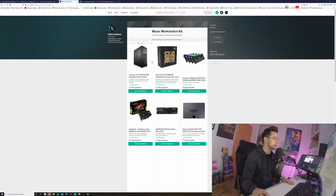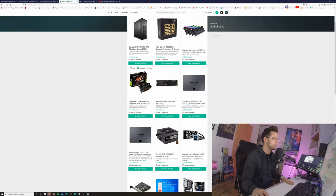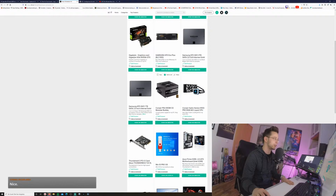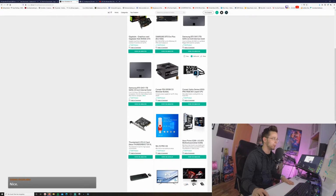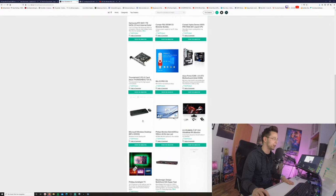Music workstation kit again: Corsair tower, Intel i9 18 core, 128 gigabytes of RAM, an easy, cheap graphics card with a lot of outputs, 1 terabyte M.2 SSD internal, 2 times 2 terabyte external SSD from Samsung, 2 times 1 terabyte external SSD from Samsung, silent power supply from Corsair, then the CPU Hydro Series fan, also from Corsair, Asus mainboard, Thunderbolt 3 PCI Express connection, Microsoft wireless desktop, what I got here.